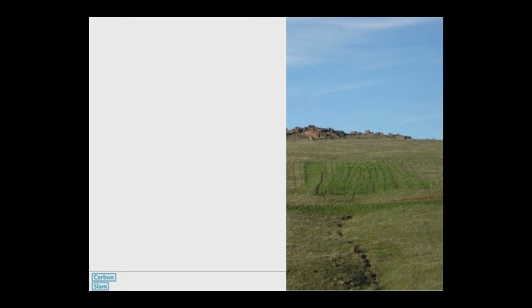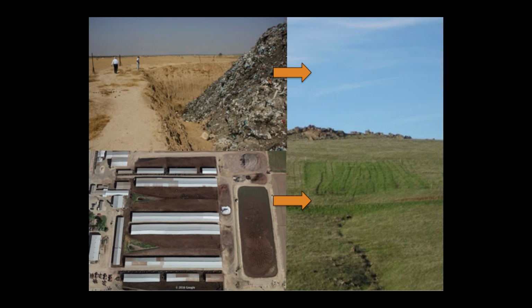So when we thought about an experiment to test this question, the Silver Lab started by talking to farmers and ranchers because they know a lot about their soil. And we asked them, what do you do to increase the carbon in your soil? And they said, compost and manure. So we listened to them, and we took two very high-emitting sources of waste.